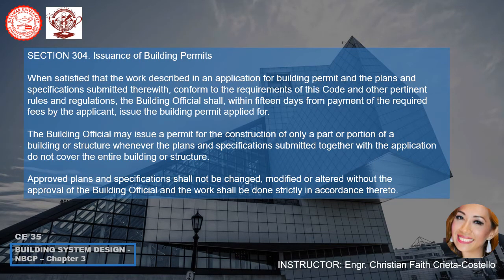Section 304 is the issuance of building permits. When satisfied that the work described in an application for building permit and the plans and specifications submitted therewith conform with the requirements of this code and other pertinent rules and regulations, the building official shall, within 15 days from payment of the required fees by the applicant, issue the building permit applied for. This means that if your application satisfies all the requirements of the building official, then you can expect the building permit to be released.